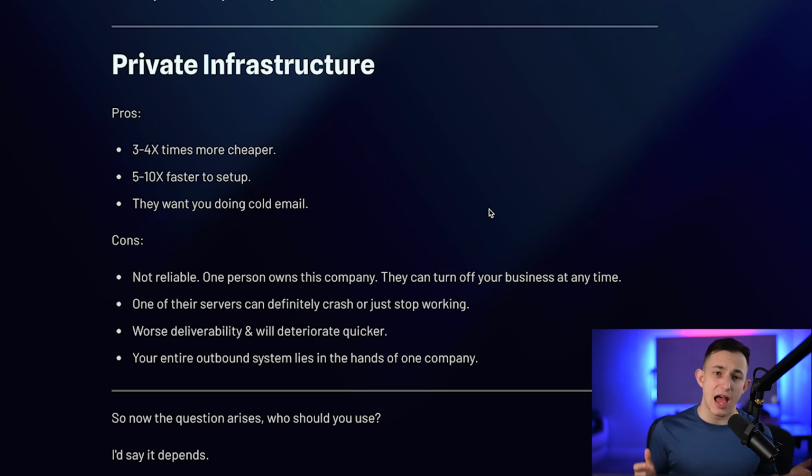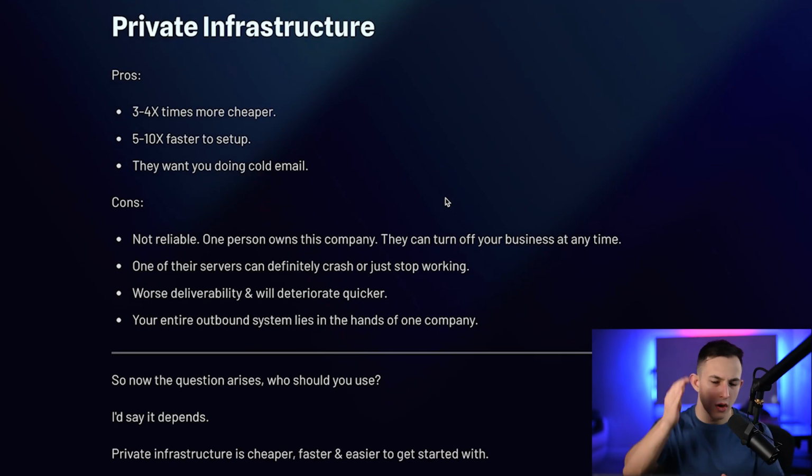You can't do it. Even if it happens once a month or once a quarter, it just doesn't matter. We cannot be doing that for clients. So that's why we don't use it. But I'm going to talk about why maybe you should consider it. Okay. Now, worse deliverability and will deteriorate quicker.